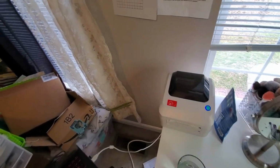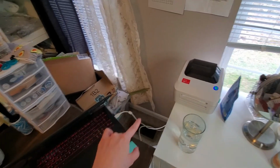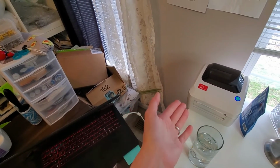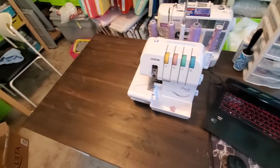And so I dusted everything here. I put my printer back on there. The only reason this is here is because it has to wire to my computer. I wish there was a wireless, but this was cheaper than the wireless ones, and I think it's fine for now since I have a place to put it. And yeah, so making a little progress.